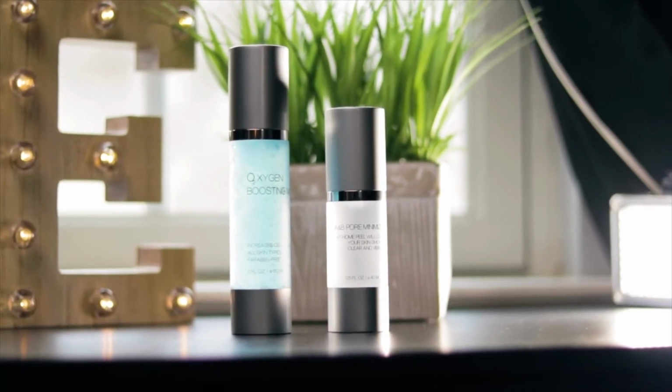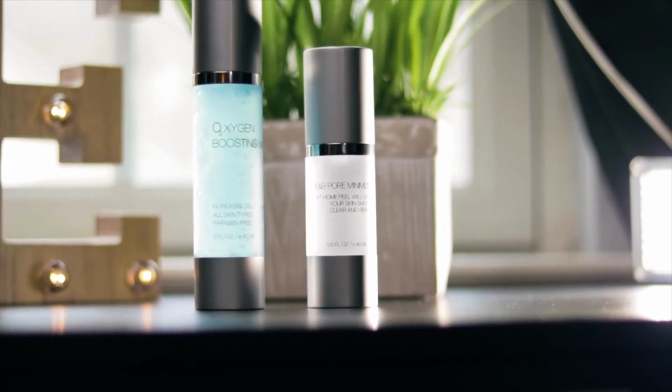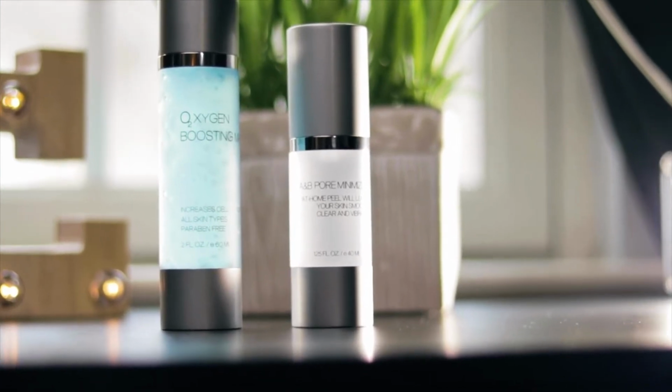Okay, so you want really great results for your skin very quickly? There's no better duo than our A&B Pore Minimizer, followed by the Oxygen Boosting Mask. Yep, you guessed it, today's a demo day, so I don't have to wear face makeup on demo days.